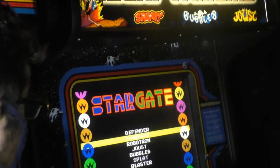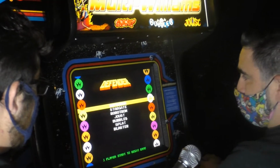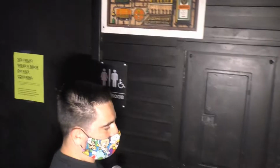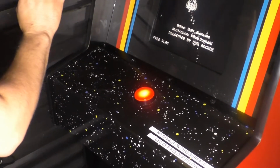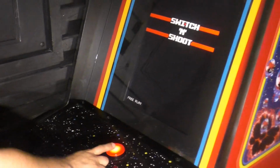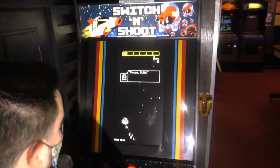You got Defender, Stargate, Robotron, Joust, Bubbles, Splat, and Blaster. Defender's what I usually play. All right, so switch and shoot. It's a very simple game. You have one button, and with this one button, you're going to change the trajectory of the ship and shoot at the same time. It doesn't make any sense, but it makes sense. See, very simple here.